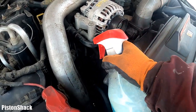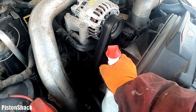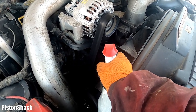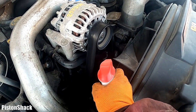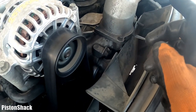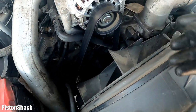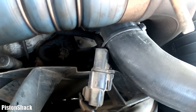Let's use soapy water. I'm using Windex and spraying it on the belt, and that sound will go away. What we're doing is adding a little bit of lubricant to the belt, which will prevent the slippage of the belt. And as you can see, it's quiet now, but a few seconds later the sound came back. Maybe our belt is worn out slightly or stretched, but it's not always the case. We have to take the belt off and check the bearings as well.